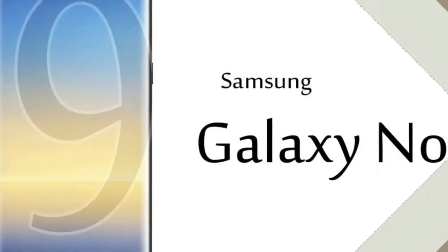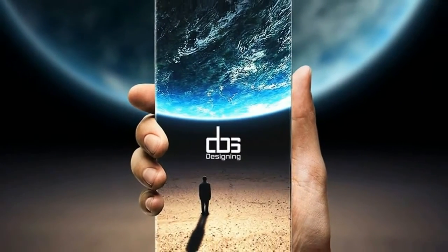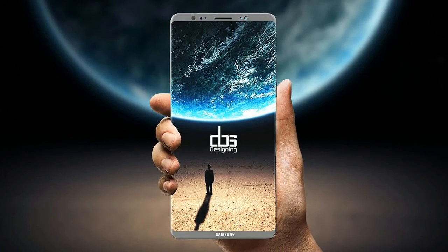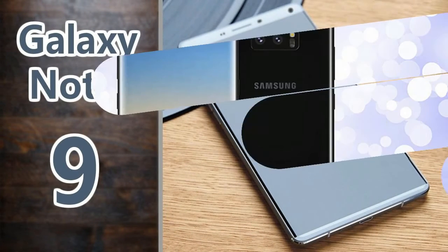Ming-Chi Kuo, an analyst with KGI Securities, is doing what he does best once again and has now stated that Samsung's next Note flagship may have such an under-display optical fingerprint technology when it launches in the second half of 2018. This was also reported back in August this year through another report from KGI Securities.